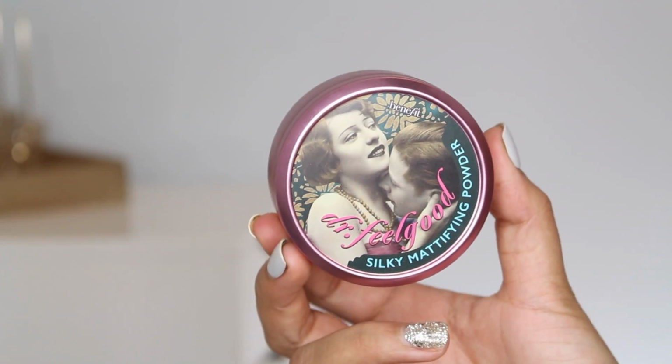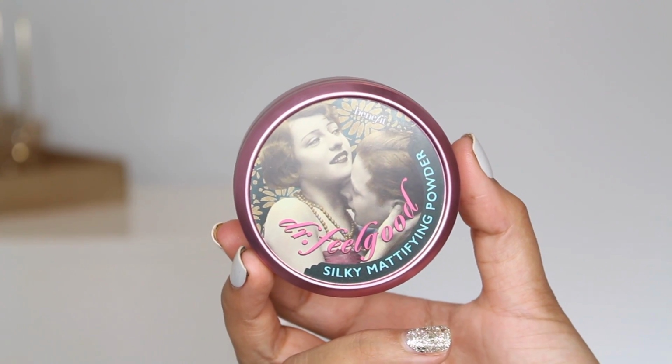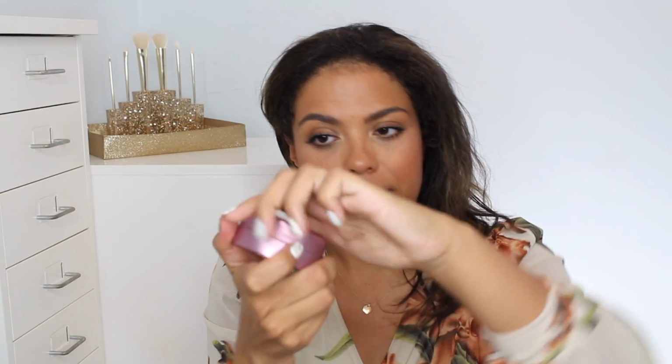But anyways, this is the Benefit Dr. Feelgood Silky Mattifying Powder. Love this. Hate the packaging. It's a twist off. Generally, loose powders annoy me anyways, but a lot of the time loose powders are just really good, like the Too Faced Peach Powder. That packaging I can get along with. It's not my ideal, but it's fine.